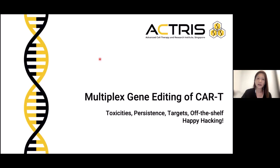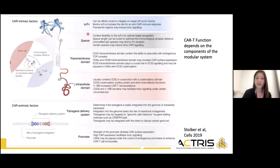It targets the right antigen, and you can design it such that the murine SCFVs are replaced by humanized versions, so that you don't generate such a big anti-CAR immune response. The spacer is what gives the flexibility of the head, which is the SCFV, in maneuvering so that it can find the antigen on a tumor cell. And the spacer length is also important to make sure that immunological synapses is not too big. And you have other spacers that may trigger tonic CAR signaling, which is no good. And these are things that should be modified.